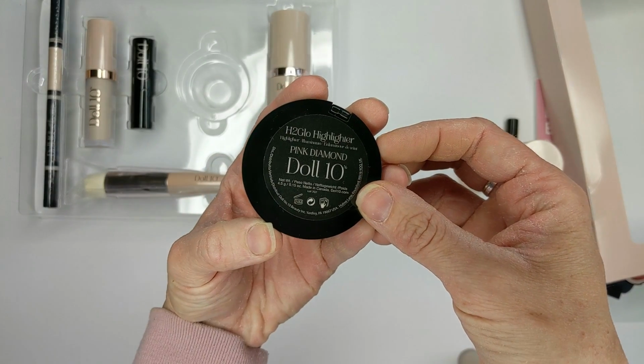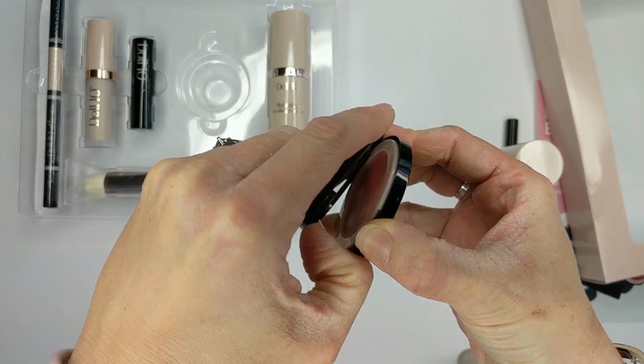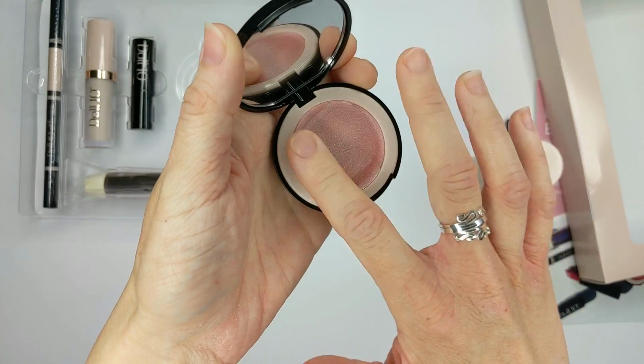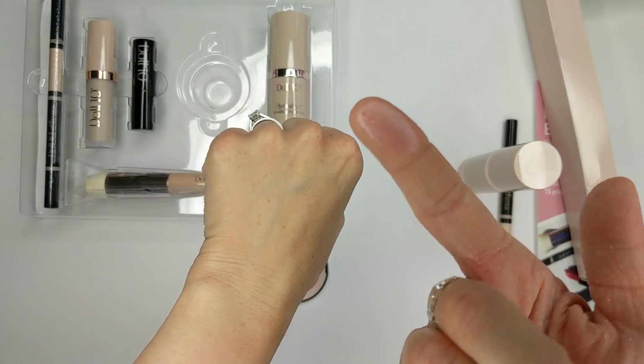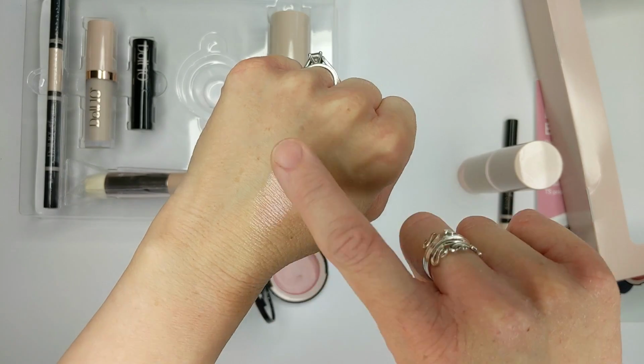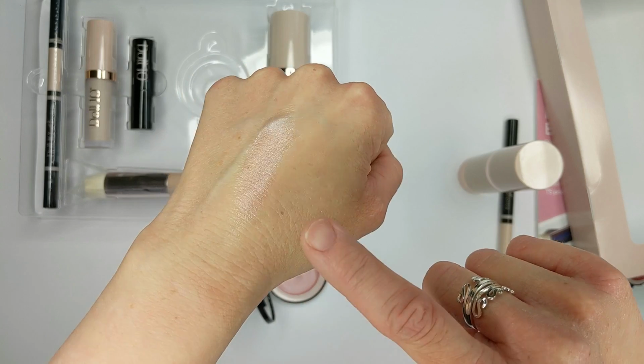And then next we have the H2 Glow Highlighter in Pink Diamond. I actually don't own this, so I'm very curious to see what this is like. Ooh, this is really, really pretty. So let's go ahead and swatch this one really quick. That looks really pretty. All right, let's see. Look at that color. That is beautiful. It feels really, really smooth and creamy.